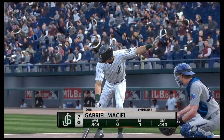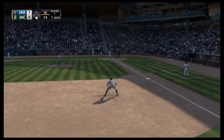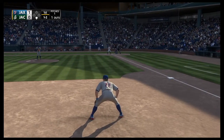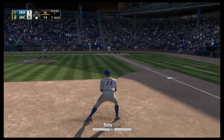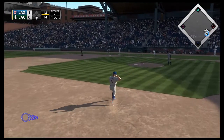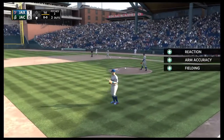Digging in, the switch hitter, number 7, ready to get his day at the plate started right here. One's down to third. Cook takes it in. And very quickly they're two gone to start the inning.